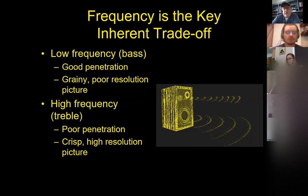Again, talking about frequency, you have to get this concept down too: there is a trade-off inherent in the physics of how sound waves propagate through whatever medium they're traveling in. I'll give you a good example in a minute, but in general, low frequency sounds, like the bass in a speaker, will travel very far, but the resolution of that sound is not very good. The opposite is true for high frequency sounds: the trebles, cymbals, sounds that come out of the tweeter part of the speaker. Those sounds don't travel very far, but they sound better.